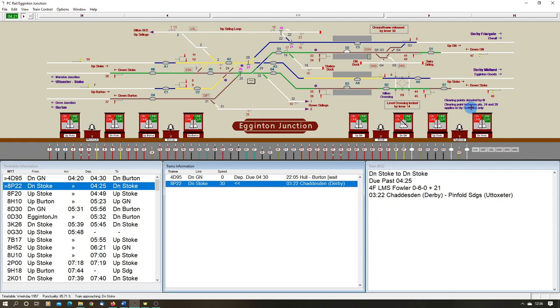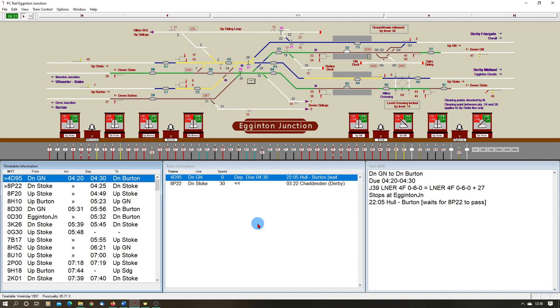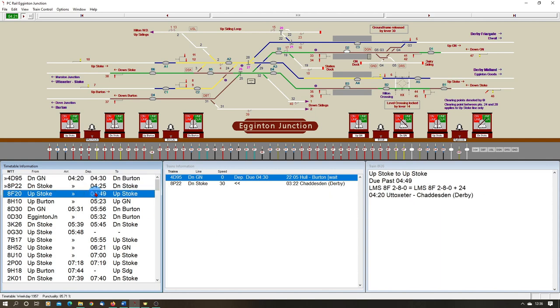We've got this one offered as well, which we can accept. Doesn't matter about those points. Now we can put the points back. So we only need to move 29. So that's all set up for this train now. So when this train's gone through 8P22, we can get this one across and out of the way. Plenty of time before we get the one on the up.